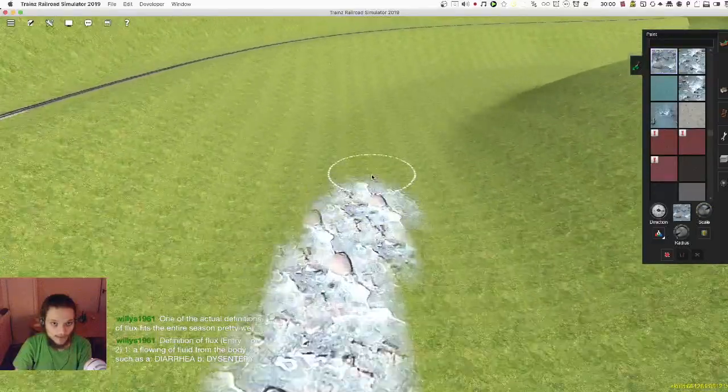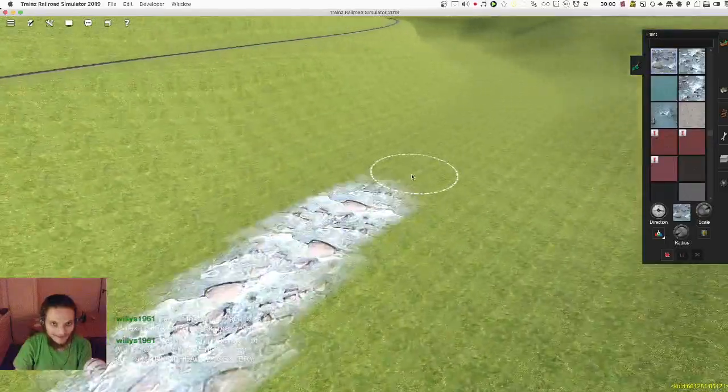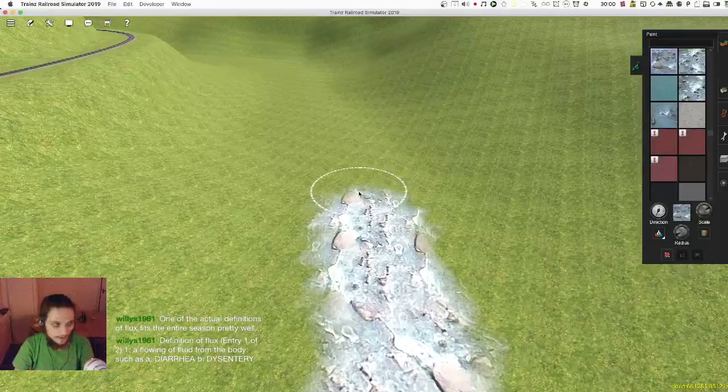And while I was saying that, I thought of about 20 other plot holes, but we'll see if we get to those. I'll read chat first.